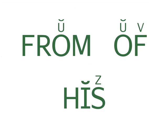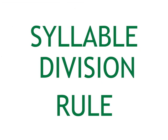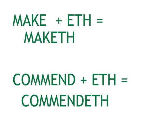Try sounding out these words with their underline marking showing their exceptions. From, of, his. Now, a syllable division rule. For some special words, we'll see that were used in olden times. If you add E-T-H and F, you don't use the E twice. Put it together once, and it both says the schwa and helps to make the A long. However, in words that add a consonant, you will just add the F.